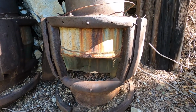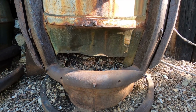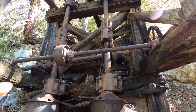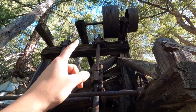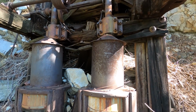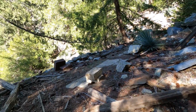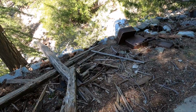So here's a closer look. So the stamps would have smashed down on that die, basically crushing the gold ore. And the cam stamp, which is right here, that would have been turned by those big wheels up there, raising the stamps and then crushing them down by way of gravity. So this is where it all happened. Amazing. And there's just so much stuff scattered all over this place.